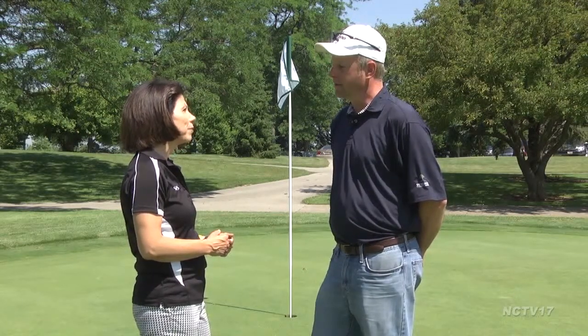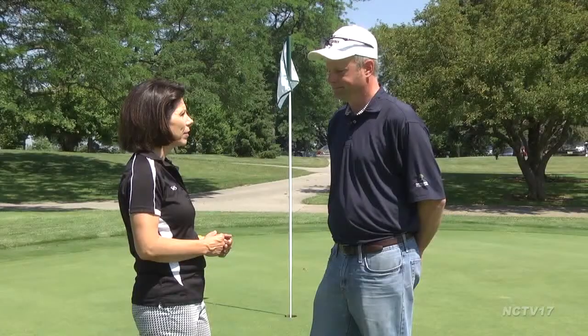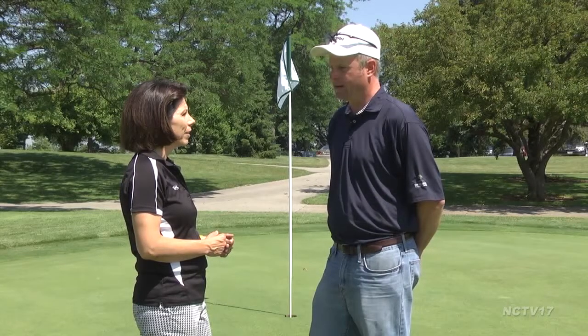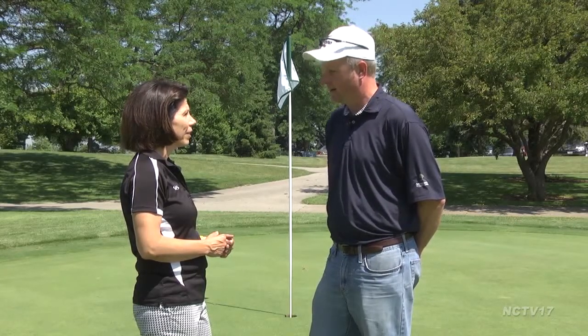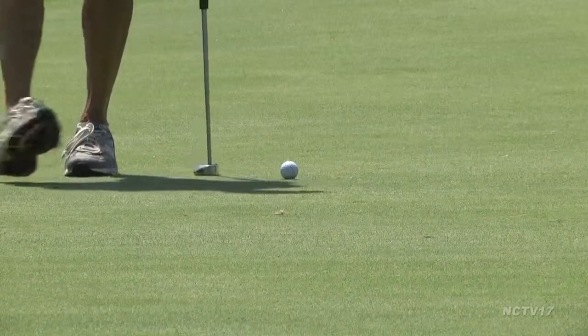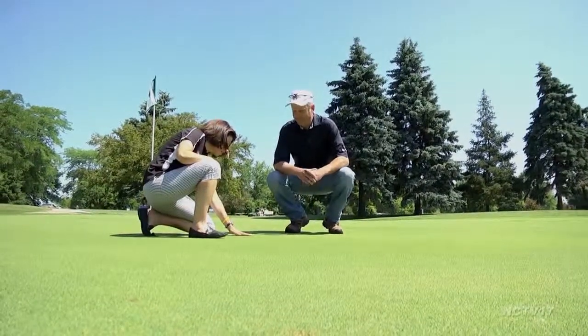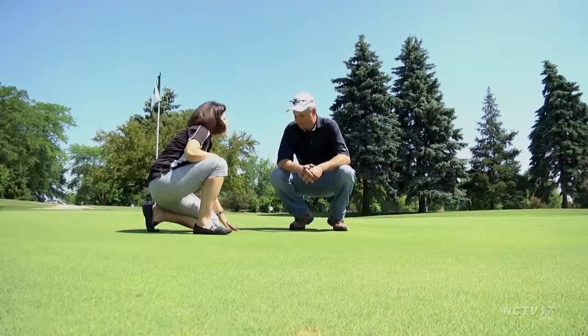There's a lot of daily maintenance that goes into keeping the green speed and the quality of these greens. We are out here mowing on a daily basis. We mow just a little bit more than 1/8 of an inch high, and that gives us the green speed that we feel most comfortable with. This is 1/8 of an inch high? Yes, it is. Wow, and you mow this every day?